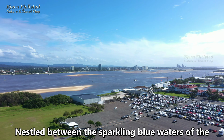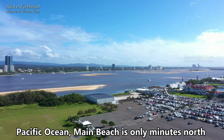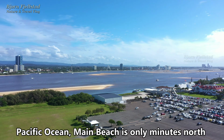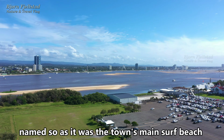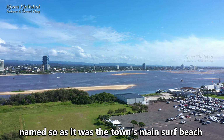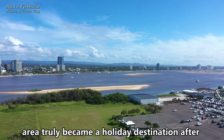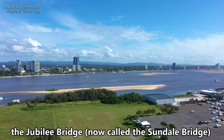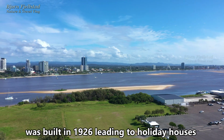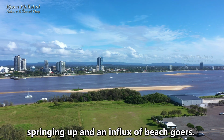Nestled between the sparkling blue waters of the Southport Broadwater and the magnificent Pacific Ocean, Main Beach is only minutes north of the heart of Surfers Paradise. The suburb was named so as it was the town's main surf beach, with visitors using the ferry to access it. The area truly became a holiday destination after the Jubilee Bridge, now called the Sundale Bridge, was built in 1926, leading to holiday houses springing up and an influx of beachgoers.